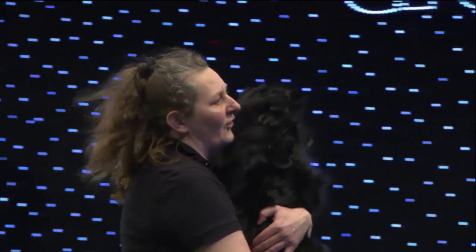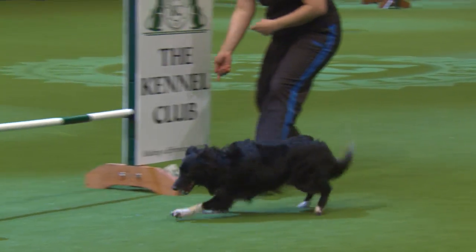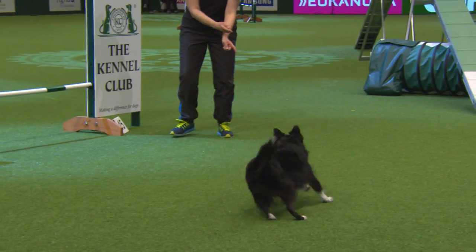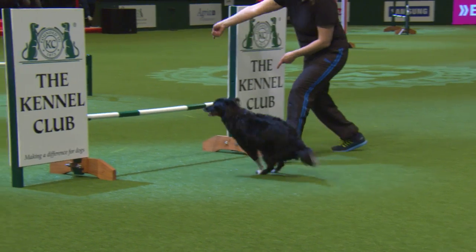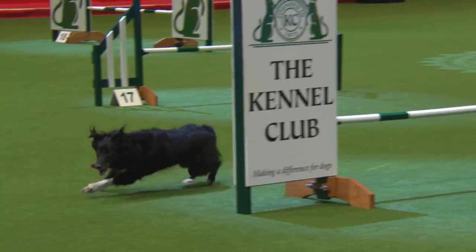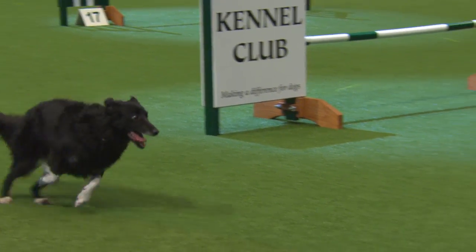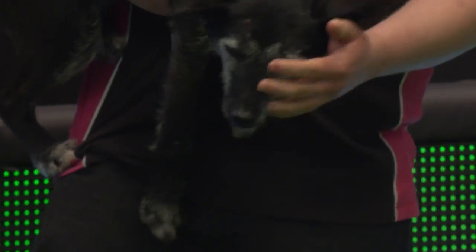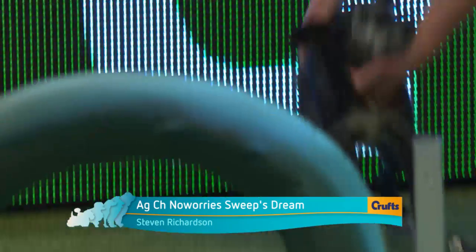42.01. Which is going to be the slowest of the 5 faults. Still puts her into 5th place. So the computers will be whirring when this is finished. And you can see, just trying to turn the dog away. It's always more difficult to try and turn a dog away from you than it is to call the dog towards you.